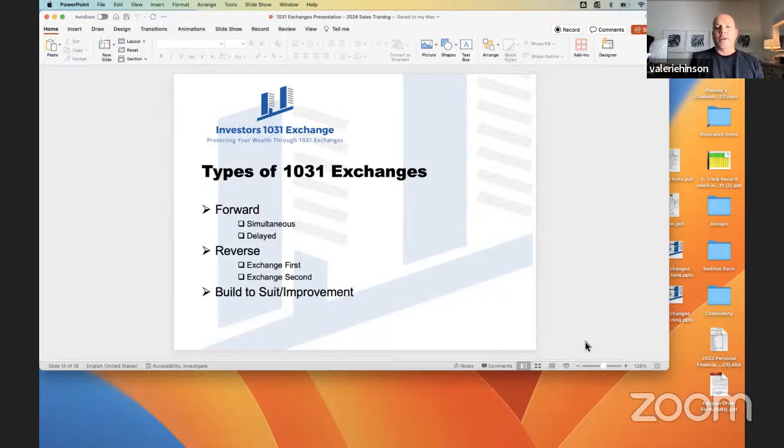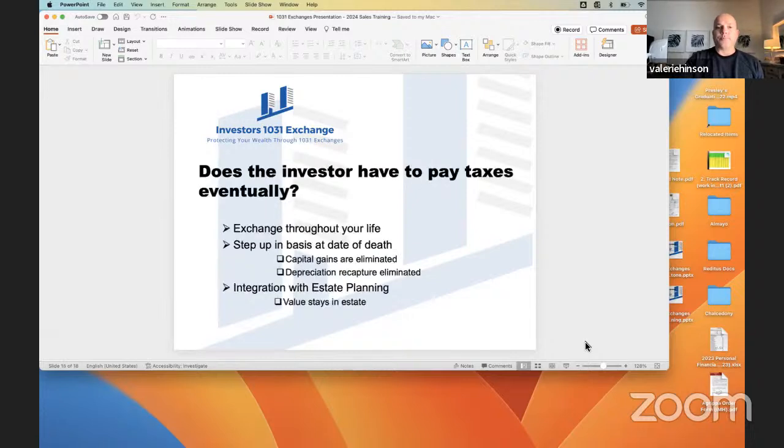The issue with that is you only have 180 days to use that money. So you can't just go buy a property and build a rental home on it. We see it a lot in farms, where you can go buy the dirt in a farm and then put up a manufactured shed or barn, stuff like that. But just keep in mind when people come in and say, well, can I use some of the money to improve the property? The answer is yes. There's a lot more that goes into the reverse and the build to suit, which we could do a whole seminar on, but just for your information, those two types of exchanges do exist on top of the forward.